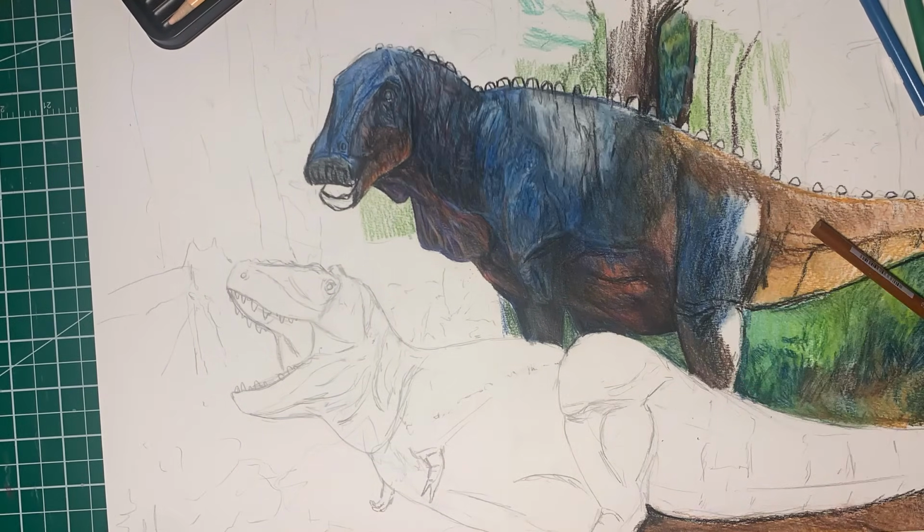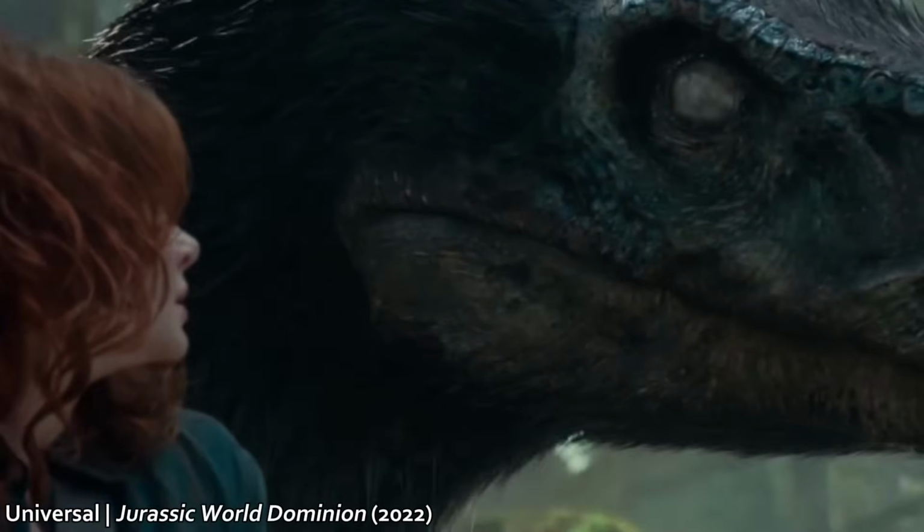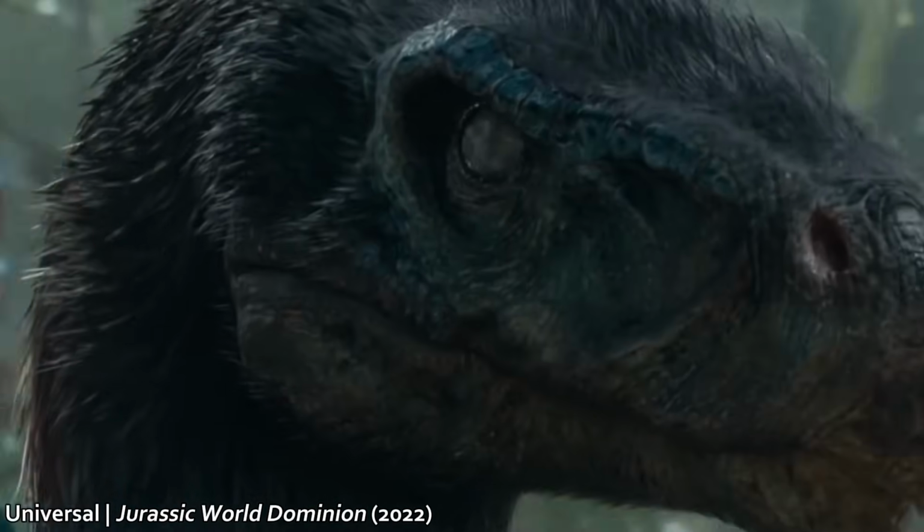This makes it look a bit scarier, like what they did with the Tyrannosaurus in Jurassic World Dominion, which despite the design being wonky, was one of the few good things in that movie.